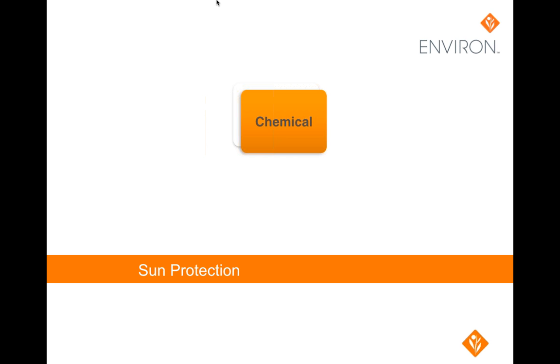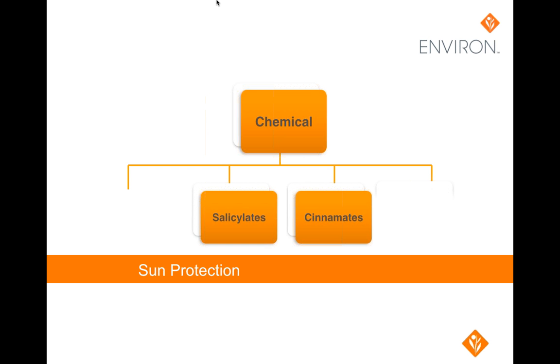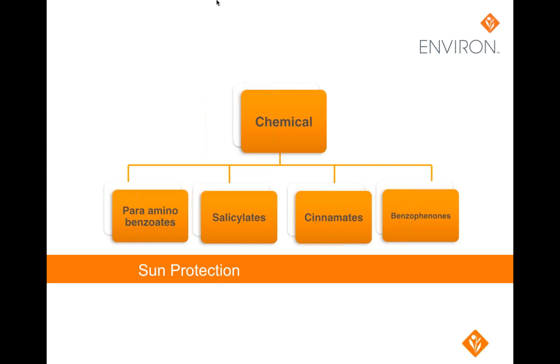A few may be effective for both UVA and B rays, but in these cases, the effect is usually weaker protection from UVA. On the other hand, there are other chemicals that are partially effective only against UVA, giving minimal UVB protection. Many organic sun filters may become free radicals after inactivating the UV rays.